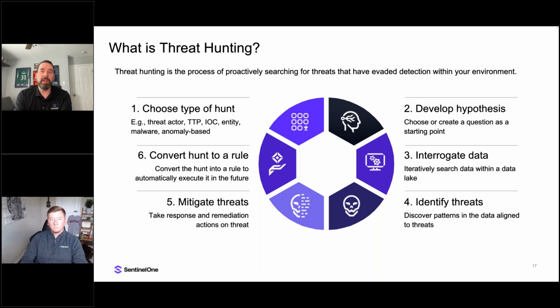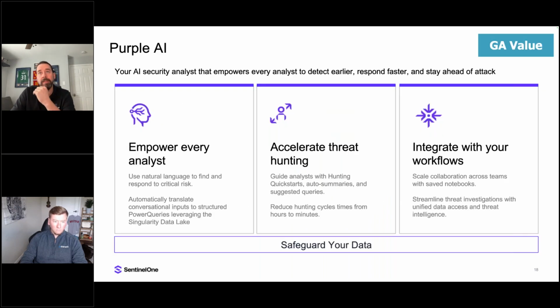So being able to threat hunt and understand what's actually in your environment, or whether there are still threat actors there, is super critical. And it's a hard skill, right? It's something that's typically learned over several years, and it's a different type of skill set versus someone who's just managing a security tool.